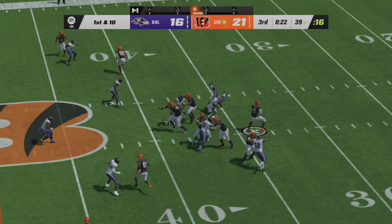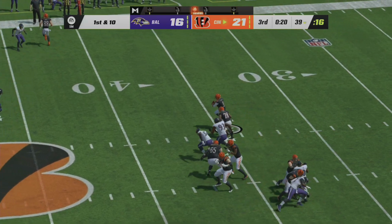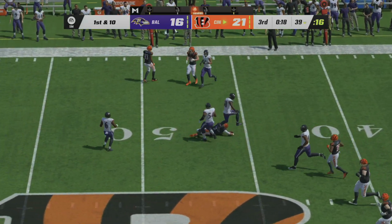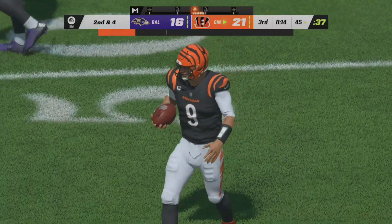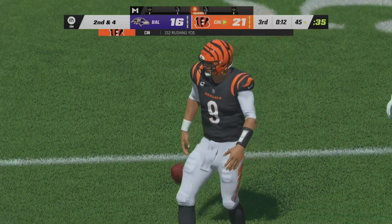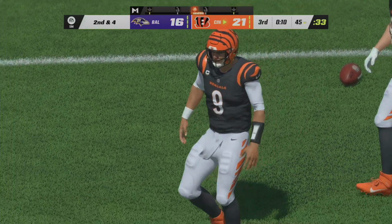Now Burrow on first down. Escaping the pressure right. And he'll protect himself at the end here as he winds up getting pretty decent yardage. The improv on the scramble there gets him 6, and it'll be 2nd down.